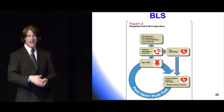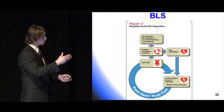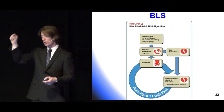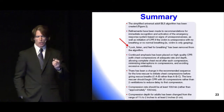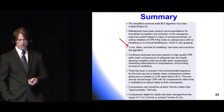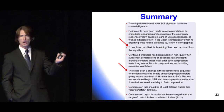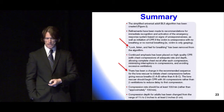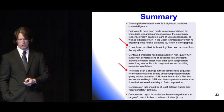Compressions first. And this is the kind of algorithm they're developing. They're trying to make it more visual for you as opposed to a flow chart, and they're doing it both ways. Well, here are the changes with BLS. Look, listen, and feel is gone, as I mentioned, and also the order is changed. It's compressions, airway, breathing, not ABCs. The ABCs are gone. That is a testable item, I think particularly for the qualifying exam, but they could get it on the concert also.